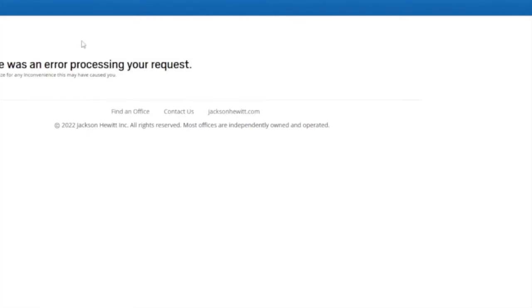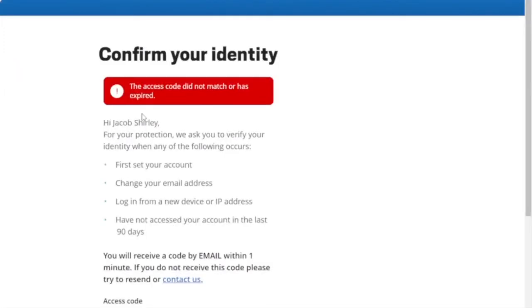And this is the page I kept seeing. It would say there's an error processing your request. And then this is the next page I would see. I would click the link, I would get the first error message, and I clicked the link again. And then this page came up that said the code did not match or is expired.